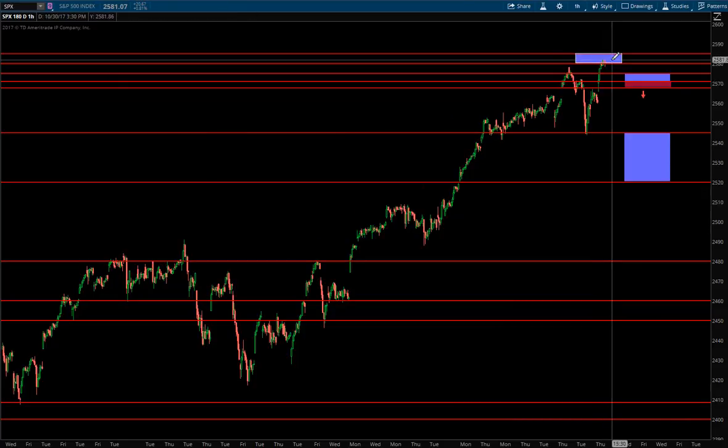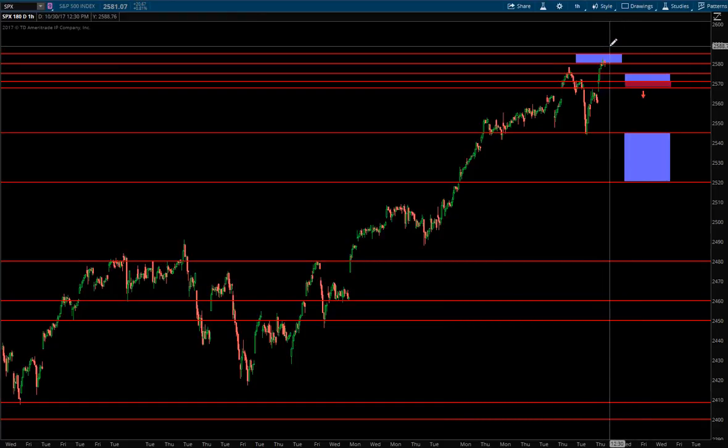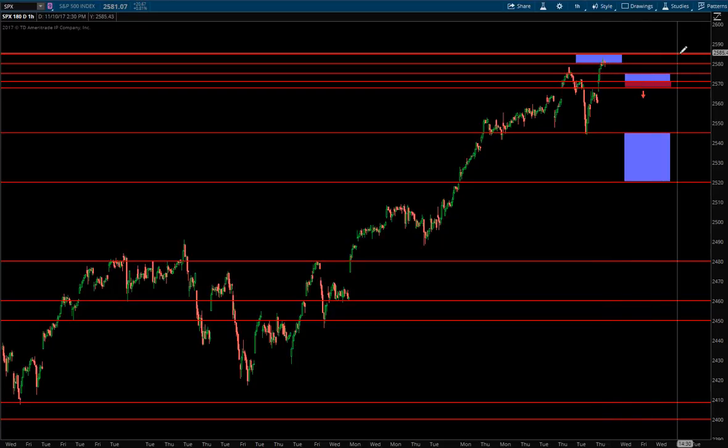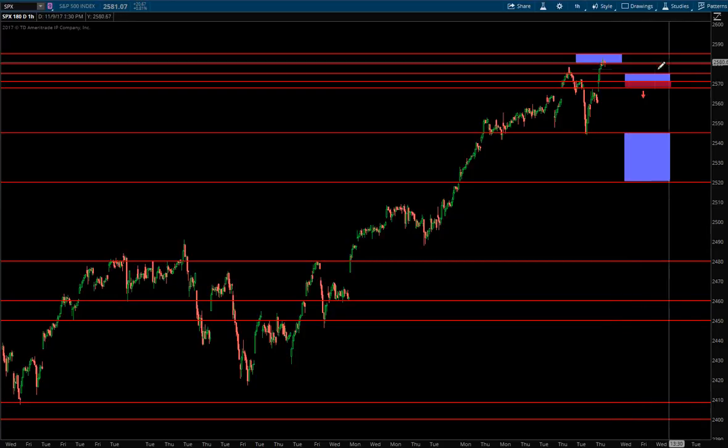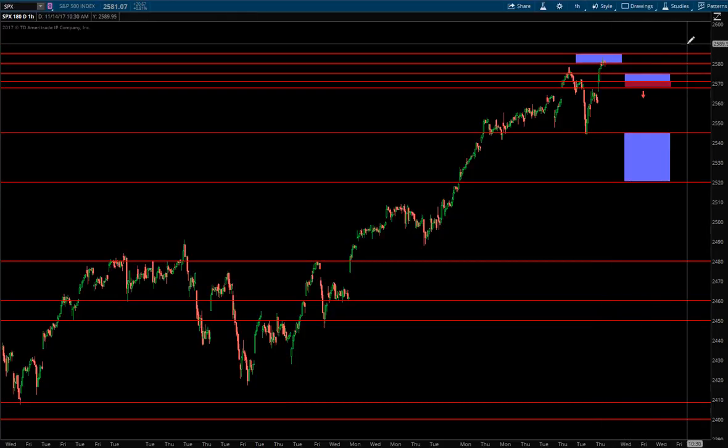And this resistance area is going to be very important come Monday when the market opens. Usually Sunday night nothing really happens, but if it does actually push above here, then that's going to be pretty interesting. At the moment, the markets are down futures wise. It is 8:02 right now as I'm talking. So right now futures are slightly down, and it will actually be a very, very interesting week. Wanted to bring this to your attention.